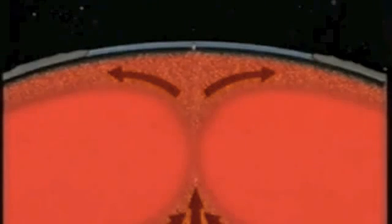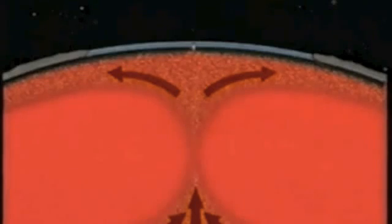The plates float on the dense mantle. Scientists believe that the immense energy of the Earth's inner heat sets up convection currents in these rocks, which move the crustal plates about, but very, very slowly. Some are moving apart. Some move towards each other. Other plates just slide past one another. These movements in our planet's crustal plates have created some of the most dramatic features of our world.